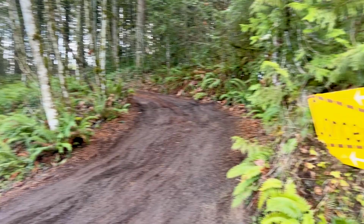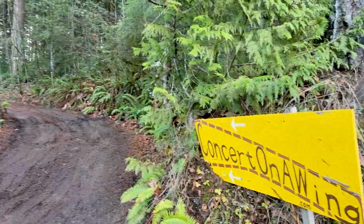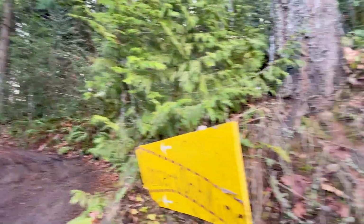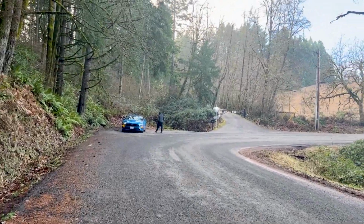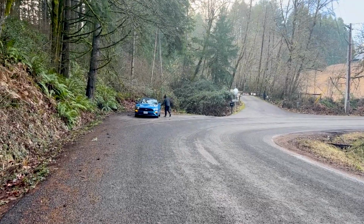Once you see this sign, you just go straight up. You can either walk, or if you have an SUV and not this car we got, we didn't want to chance it, you can drive up. There's plenty of parking.